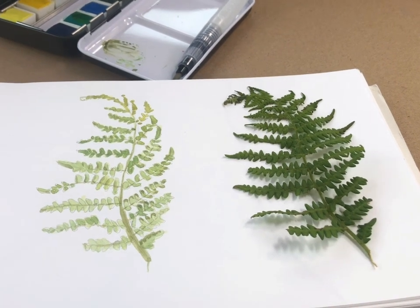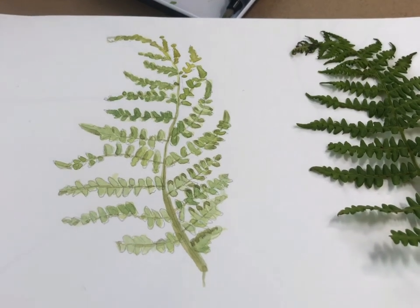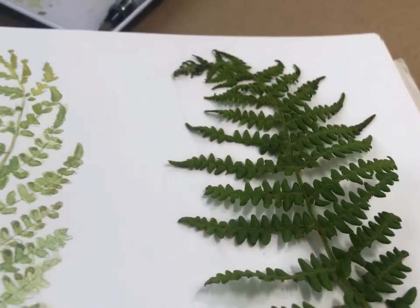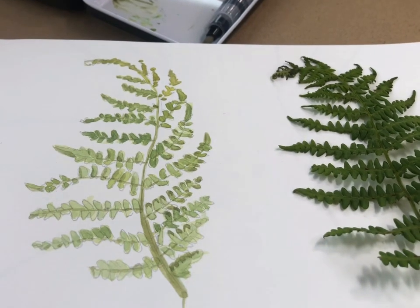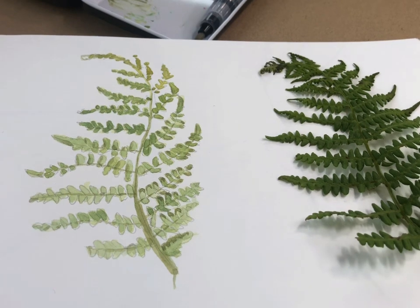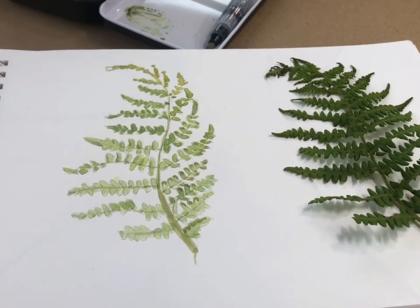It's been quite nice just sitting there and spending some time looking at all the different little bits of a fern. It's kind of wilted while I've been doing it, so it's gotten darker and darker. It was a little closer to the other colour when I started. It's just one of those little things. It's lovely to just sit and do.